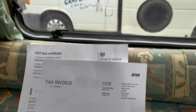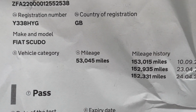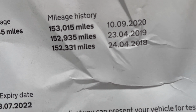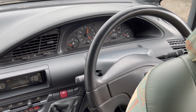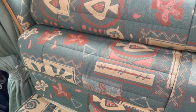I've also had a new MOT carried out a couple of weeks ago, and lo and behold, it passed with no advisories. The new MOT is showing 53,000 miles, and as I was explaining, the last 3 MOTs are showing a 1 in front of the 5.3, 5.2, etc., when it should be a 0. But that is resolved. I've swapped the speedo head out of the other vehicle I bought, which was a Peugeot Expert. I've still got that in stock, and I'll be showing you a picture of how the speedo was reading. Clearly it wasn't 153, but it did look more similar to a 1 than a 0.